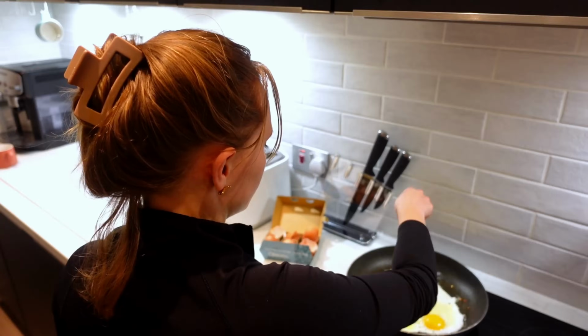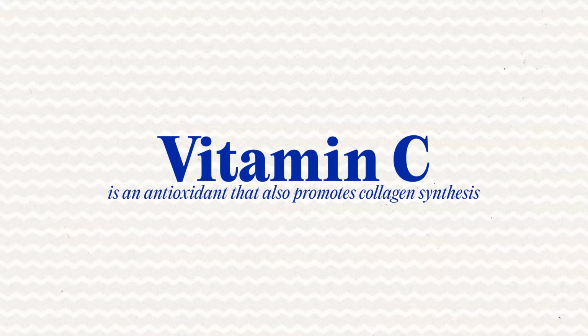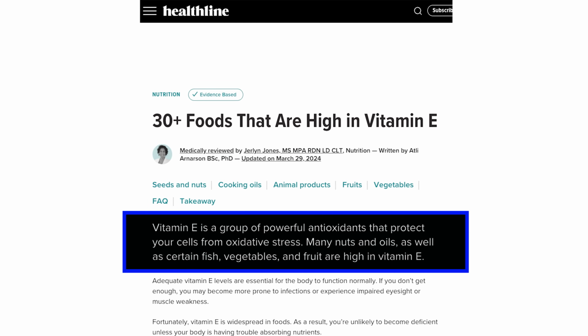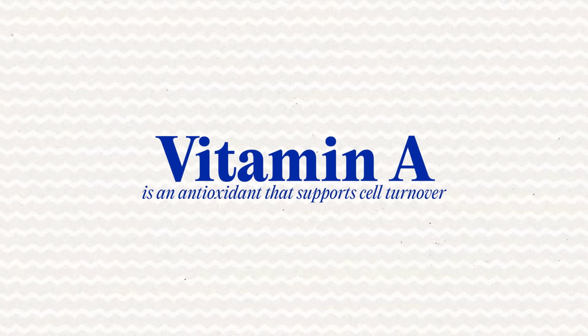There are so many skincare ingredients that focus on antioxidants, but to get the most benefit from them, not just for your skin, but for the rest of your body, you want to be including plenty of them in your diet. Vitamin C is an antioxidant that also promotes collagen synthesis and is found in citrus fruits, peppers, kiwis, and strawberries. Vitamin E is found in high concentrations of seeds and nuts. Vitamin A is an antioxidant that supports cell turnover. And there is plenty of vitamin A in carrots.